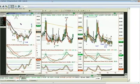VIX gets to the 17s, this market goes deeper down. VIX goes down to, it's at 16.29, goes towards the 15 level. That's support, but that could be a nice reversal to the upside in the market. Now, I had a question about staples, and I'll get there because that's really an important indicator as well.